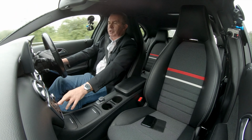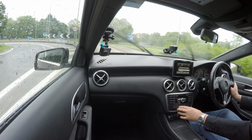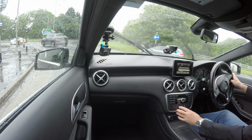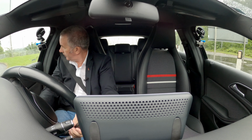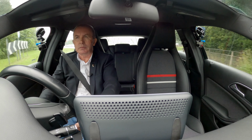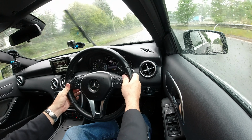That's your stop start to knock it off. We've also got here, let's just have a look. There you go, it's swapping from sport to manual to economy. What are we in now? I think we're in economy, but there you go. Just override it with the paddle shift there.